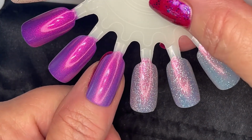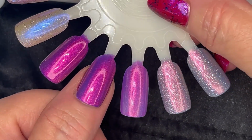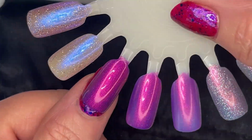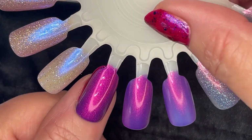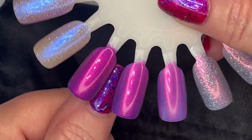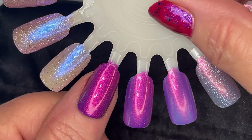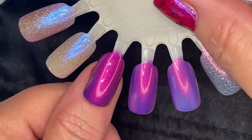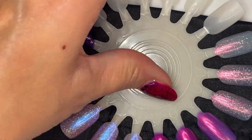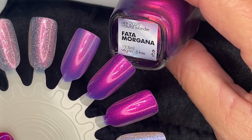And then the Fata Morgana. There it is in just one coat. Look how smooth and beautiful that is. The second coat is deepening up that base color, adding in more of that beautiful glowy shimmer. And then the third coat just does more. It just even does more. So, so pretty. It's hard to tell. I think two coats would probably be opaque, but it's kind of hard to tell on the swatch wheels, but it's beautiful. Look at that color. Gorgeous. And that one is, probably saying it wrong, Fata Morgana.